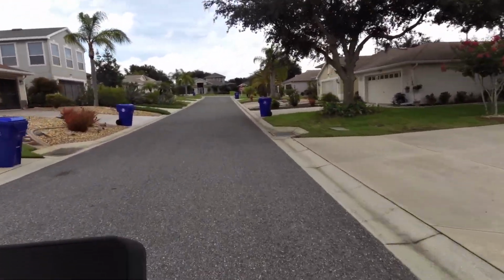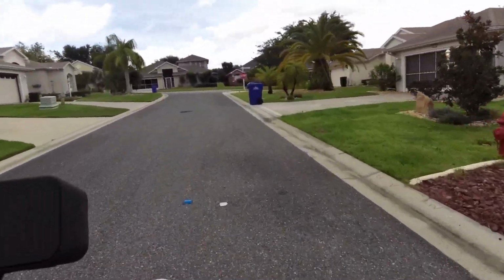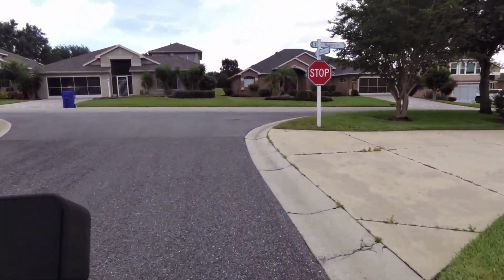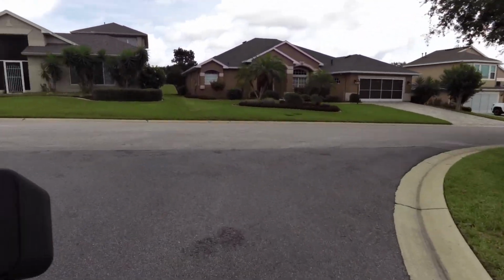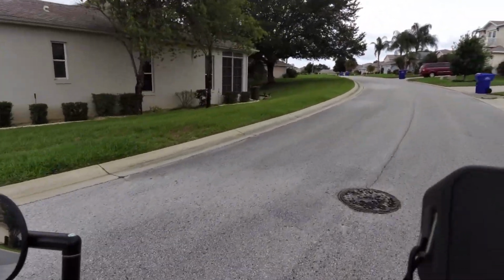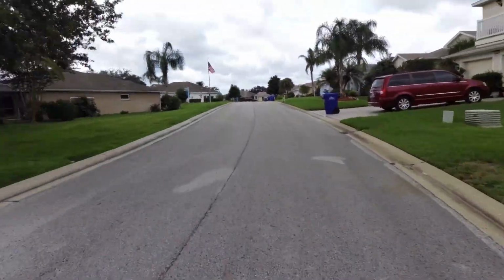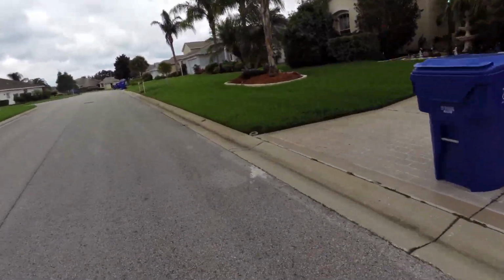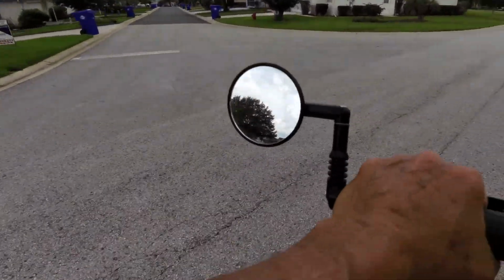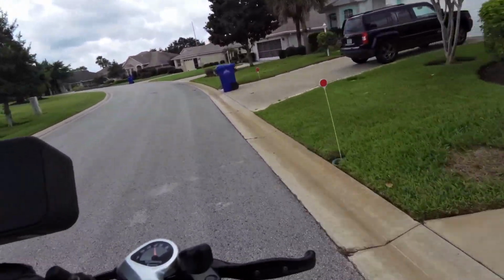Sea Leopard, same thing, structurally pretty good condition. Surface deterioration and raveling starting to occur, should be seal coated. This is the top portion of Bounty here, leading back to Royal Harbor Boulevard. Significant amount of oxidation, some cracking developing in places. Again, this also needs attention, seal coating, microsurfacing.